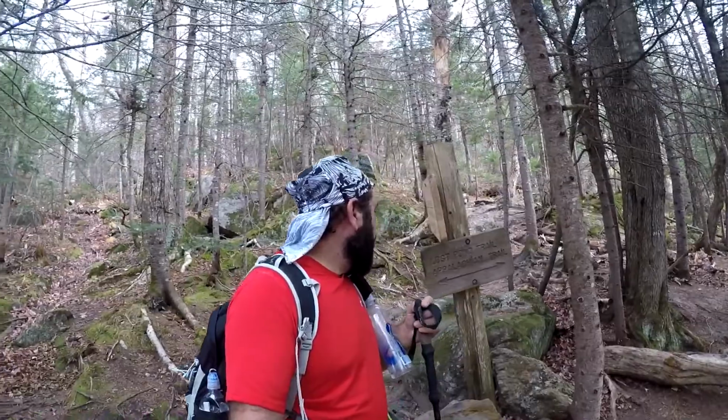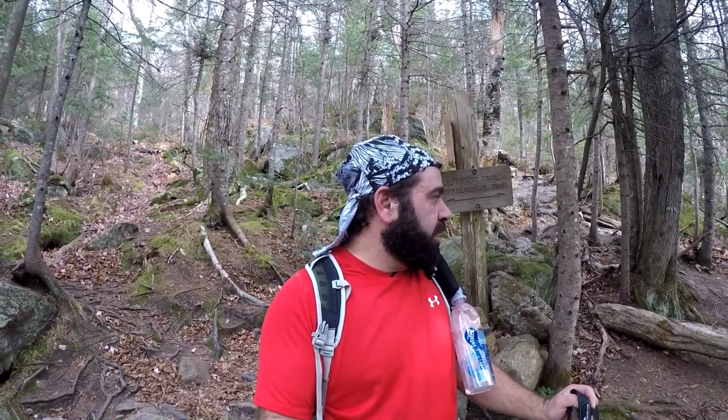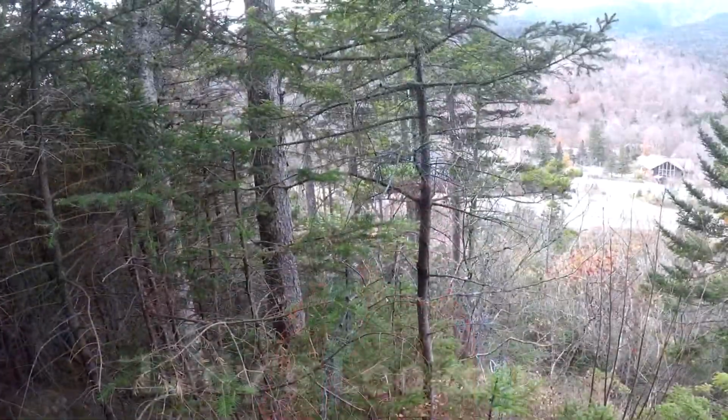And then Lost Pond Trail, the Appalachian Trail, is the way I'm taken back to where I parked the car at Glen Boulder Trailhead. So we're gonna head up and see what's going on up there, and then come back down and hit this intersection and go down that way on the AT, get back to the car.